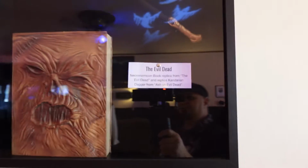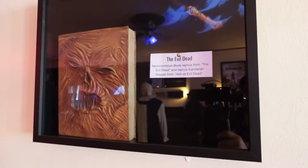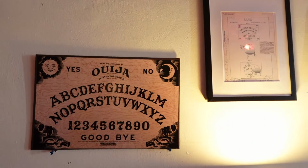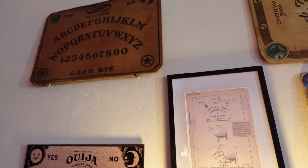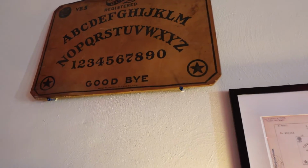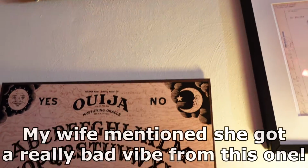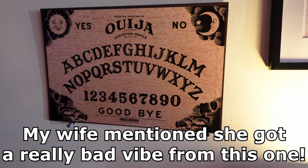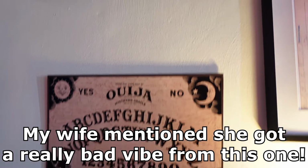And right next to The Lost Boys is an Evil Dead Necronomicon book. It's a replica. And then they have some Ouija boards. And these don't really say anything. This one looks much, much older. This is the Parker Brothers version here. I think you can still buy this now in the stores.